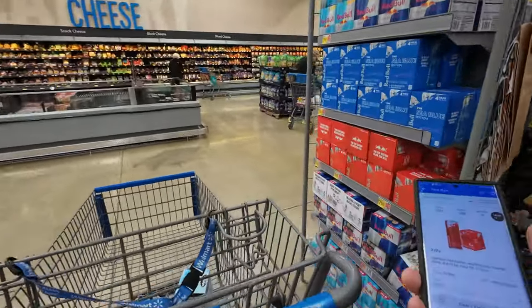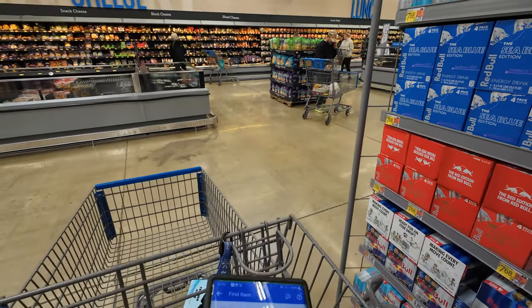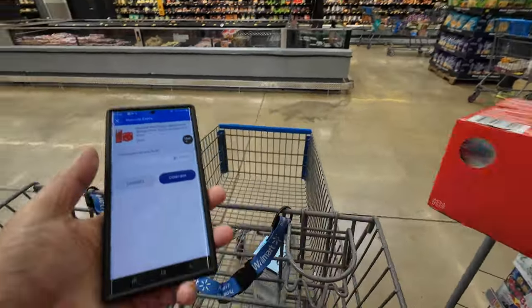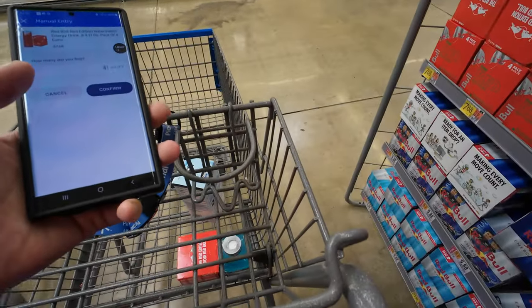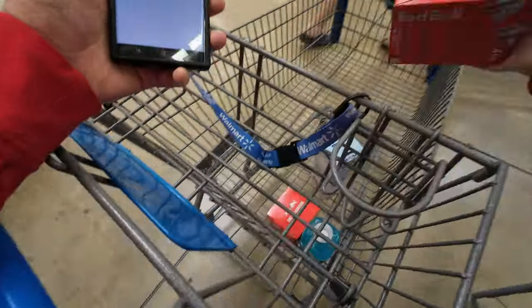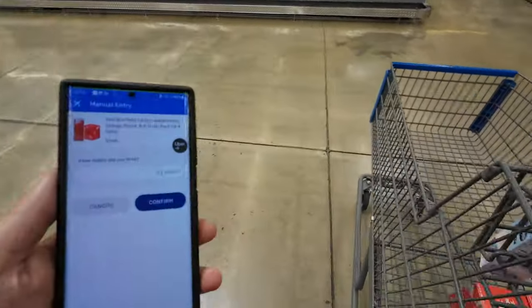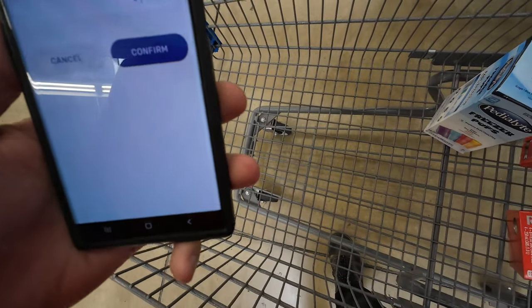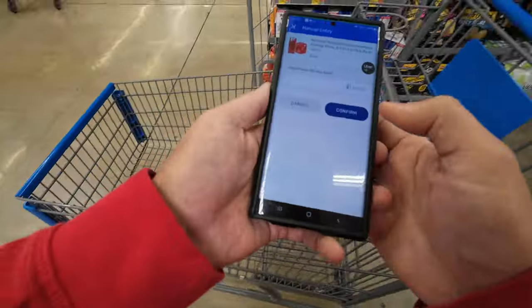Red Bull. 4. Is this it? 2. I need to make sure they're the same. I've done this once. Red Bull Edition Watermelon. Yes.